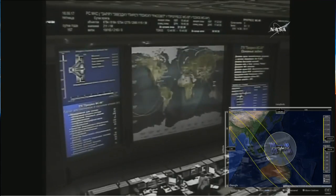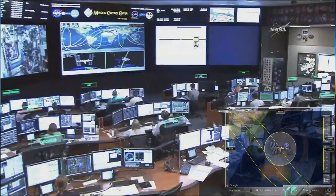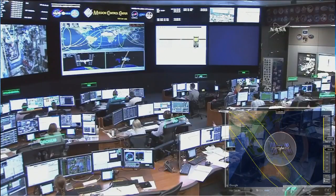And here in Mission Control, the visiting vehicle officer has confirmed that the hooks are now closed. The Progress and the International Space Station are hard-mated. This will set the stage for leak checks over the course of the next few hours to ensure that we have a tight seal between the Progress and the International Space Station.